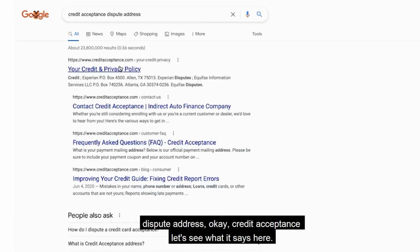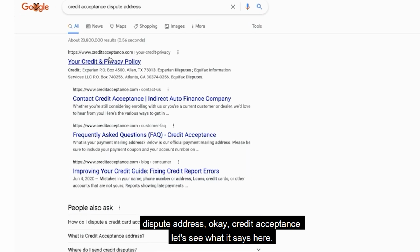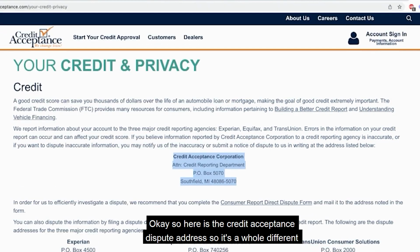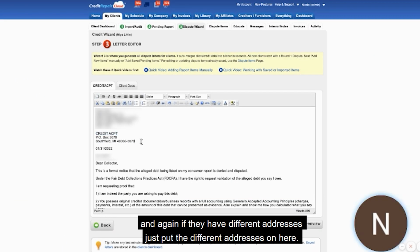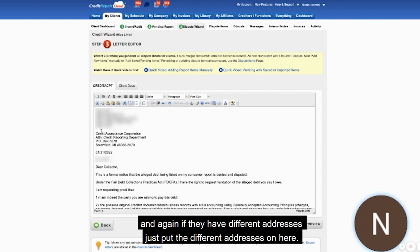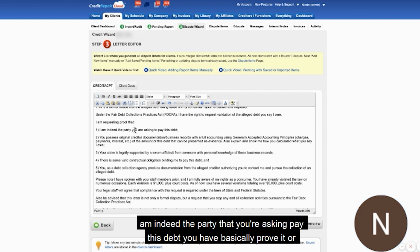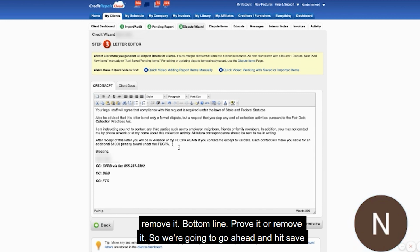Okay. Credit acceptance. Let's see what it says here. Okay, so here is the credit acceptance dispute address. So it's a whole different address, because many companies have so many different addresses. And again, if they have different addresses, just put the different addresses on here. I'm requesting that, yes, I am indeed the party that you're asking to pay this debt. You have to basically prove it or remove it. Bottom line, prove it or remove it.